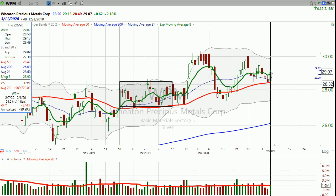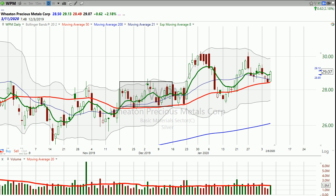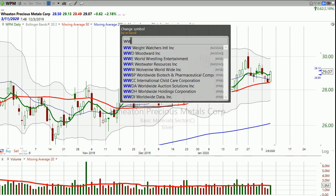But if the stock falls back down below this level, then you want to be out of the stock because you don't know how far it's going to go. So anyway, this is a stock I think that's buyable here. You've got about 2.5% risk. You look to see how the stock trades up at 30, and then if it breaks through, that's when you add some more.